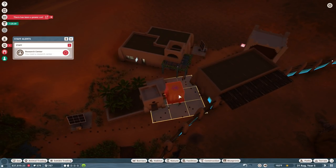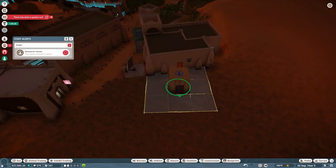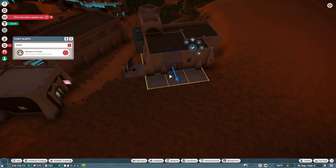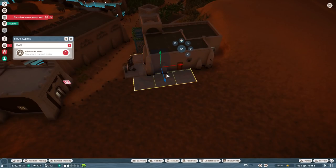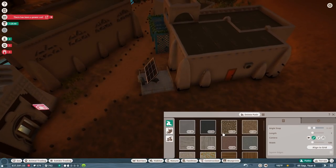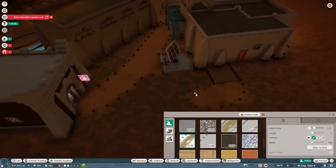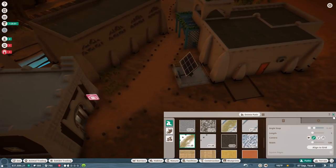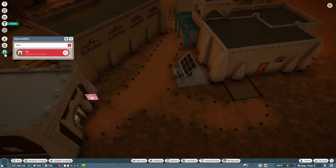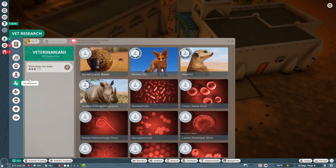And can I sneak a research building into any of these spots? I don't think so. Let's see. Oh, actually I can, I think. Can I put it there? I can! Okay, you know what? If I can just sneak a research building in there, I'm gonna do it. And there we go. All right, we're just not gonna worry about that whatsoever. And now we can go ahead and have rhinology vet Gabe do a little bit of vet research on the other animals.